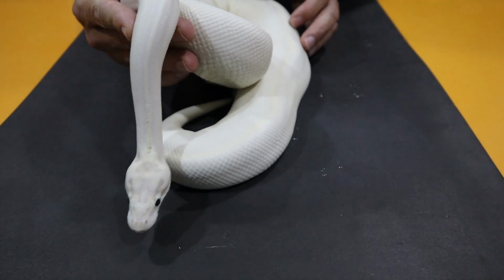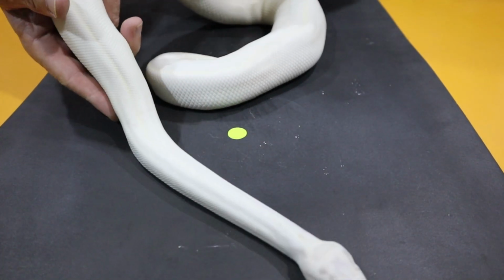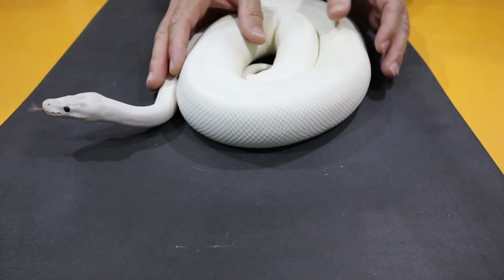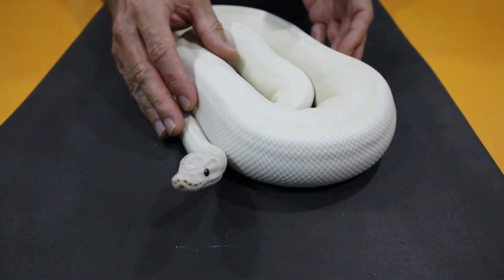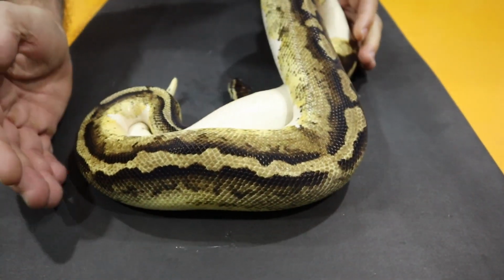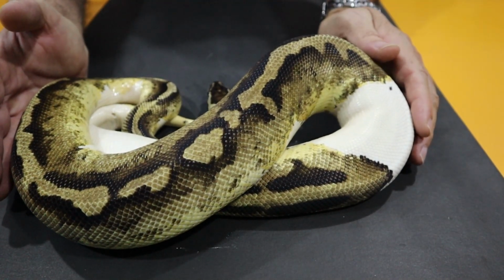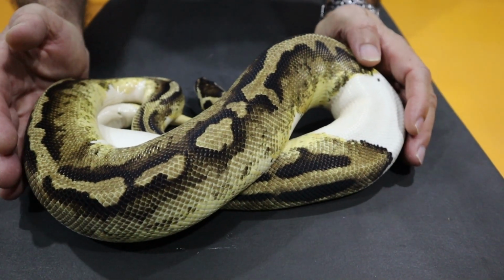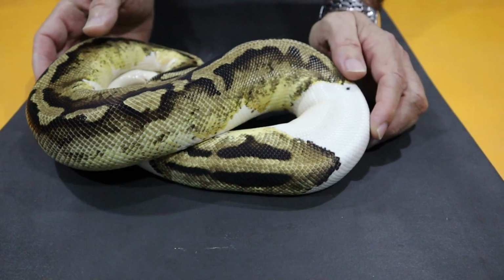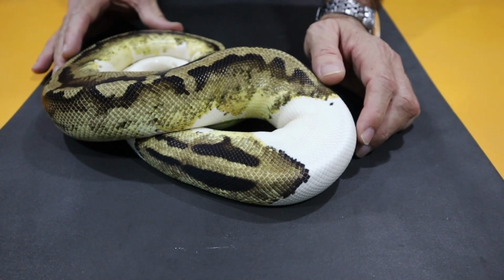So this girl is going to go to a pastel pied male, and we'll produce yellow belly het for pieds, some of which we can swap out for other genetics in het for pieds. So that's another interesting project where we'll be working with hets. This is my pastel pied male that the leopard ivory is being bred to produce those hets. He's a lovely example of a pastel pied, lots of pattern, fairly low white and very, very bright yellows. He's holding his colour extremely well.